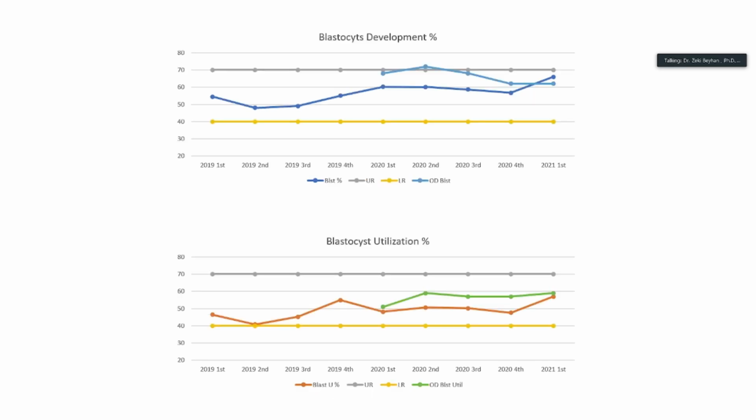Here we're looking at the blastocyst conversion rates and blastocyst utilization rates. At the top graph, we are looking at the same 2 data sets again. We want to keep our blastocyst development rates around 50%. I mean, we set this up here at 40, but we want to keep around 50 to 70%. Again, we see our reference group is performing better.